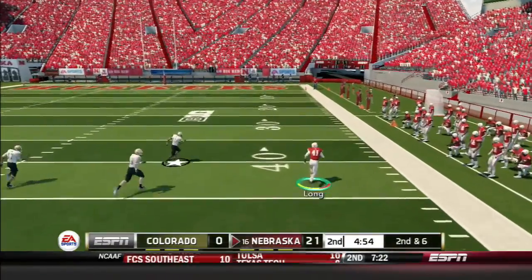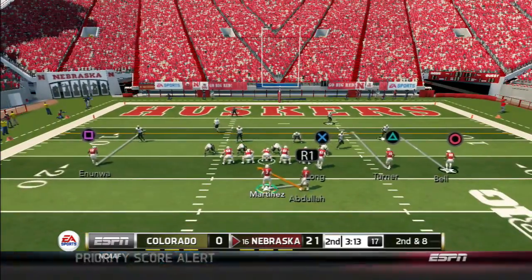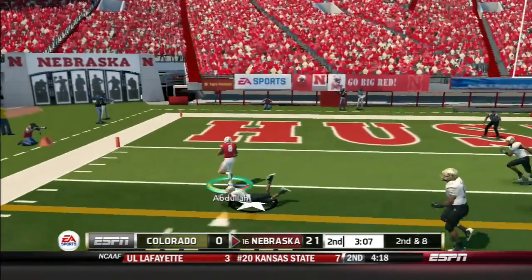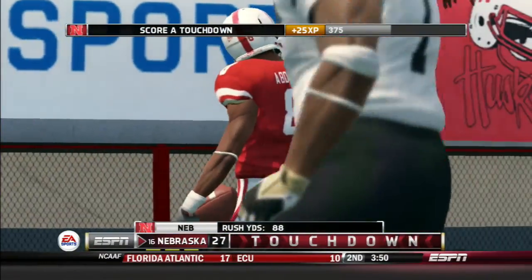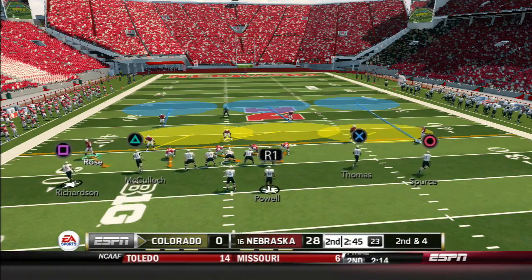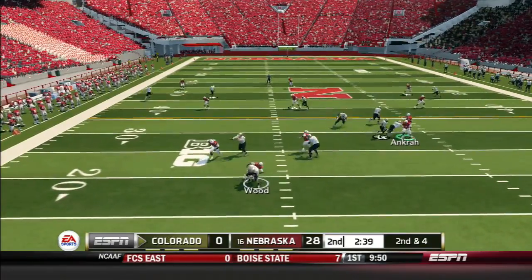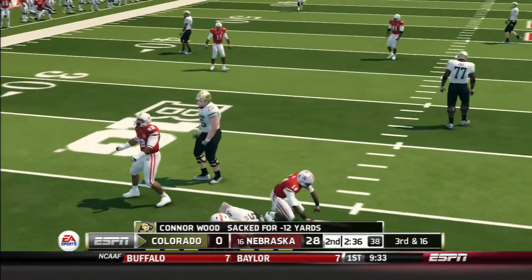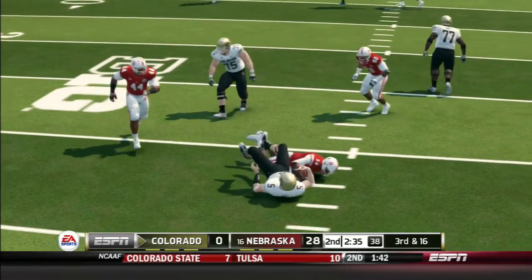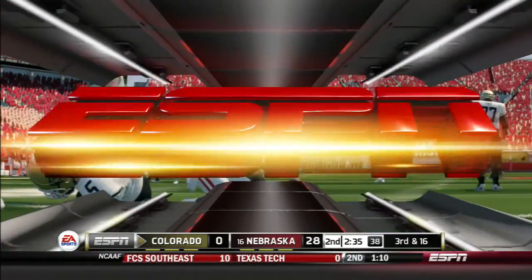Makes the catch, and he might take it. And he hits him hard at the 34. The 10, the 5, touchdown, Nebraska! About 4 yards away here on second down. Flushed out, and he's going to get sacked. Loss of 12 yards on the play. Ball on their own 43.